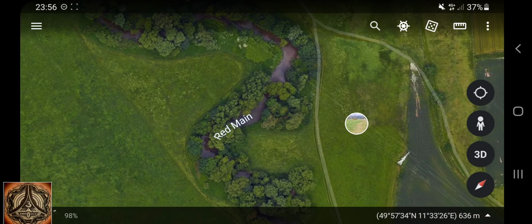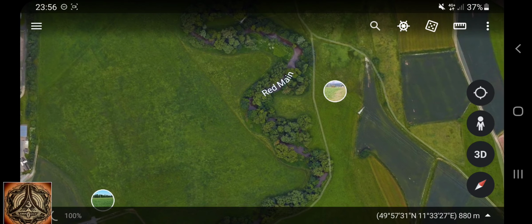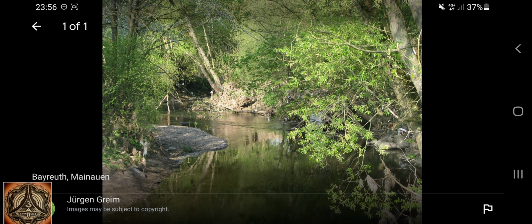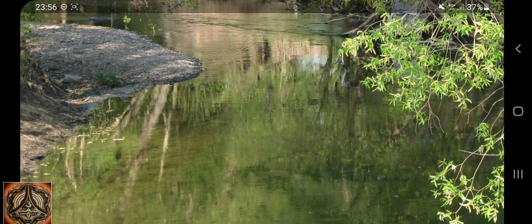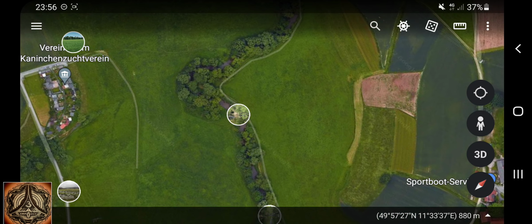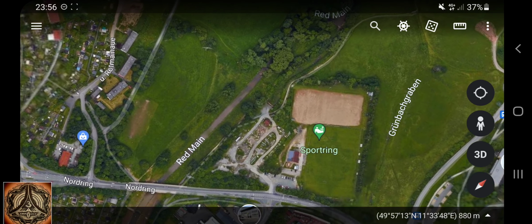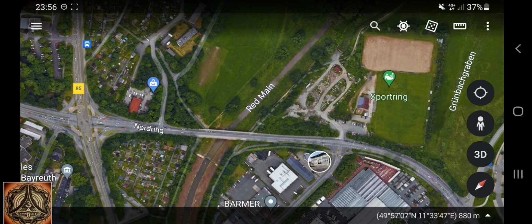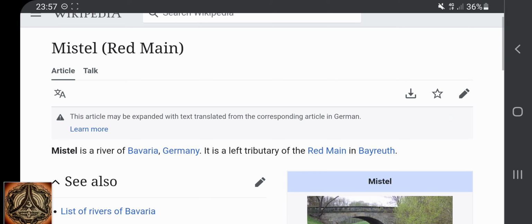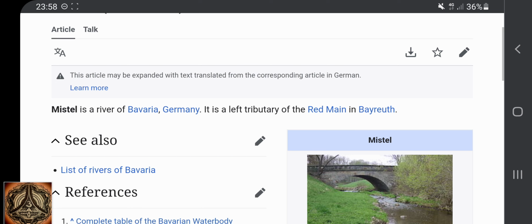Red Main. Main is a really big river in Germany. Yeah, what's up with that? Why is it red? I haven't heard about that ever. So now Wikipedia: Red Main is a river of Bavaria, Germany. It is a left tributary of the Red Main in Bayreuth.